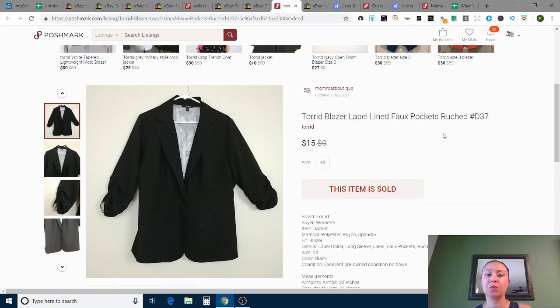Next one is a Torrid blazer, and this sold on Poshmark for $15, and this sold in 11 days. Torrid's one of those things. I have had good luck with blazers. Again, I wasn't going to hold out for a ton more. It's fine to do a quick flip. It's a black item, and the pictures don't always come out so great, so I was just like, let's keep it moving.